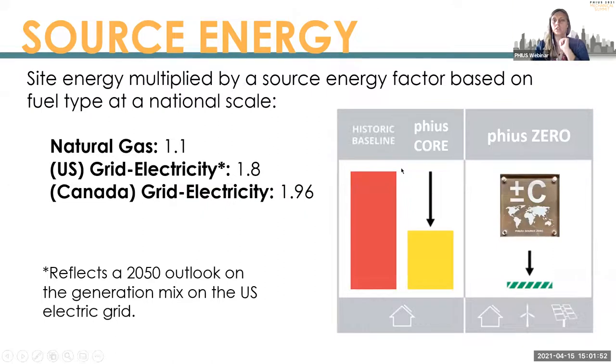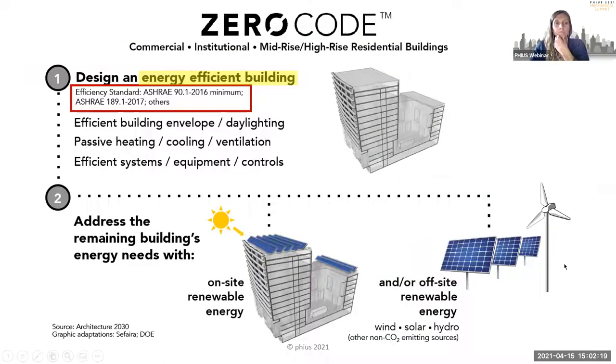And another way to look at it here is we have a baseline building, we reduce it quite a bit. This one shows about 50%. Again, you guys know that it's not always 50%. It might be 35, it might be 60, it might be 70, depends on the building. So you use those strategies to reduce it to the core level, and then you can turn offsite. So the core stays on the building boundary, and then zero, you can use on and offsite renewables. And I'll show you a slide about those.